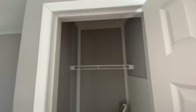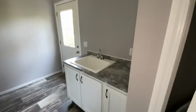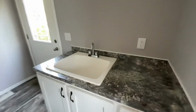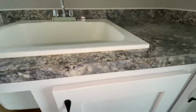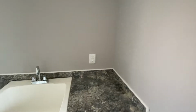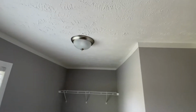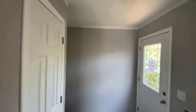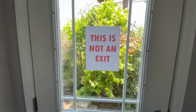Man, when I tell you, they done pulled a rabbit out of the hat with this one. I didn't even expect it, man. You got your sink over here, a nice deep sink. More storage space, and you have an outlet right here. You have a light here and a light right here as well. This is the back door right here, guys. This is not an exit. Technically it is, but I guess not now.